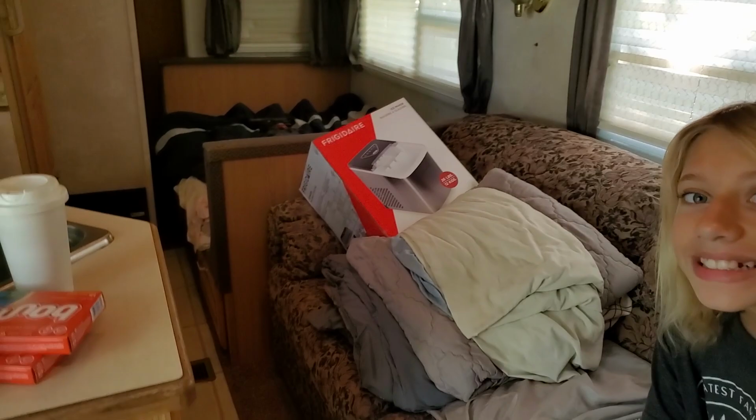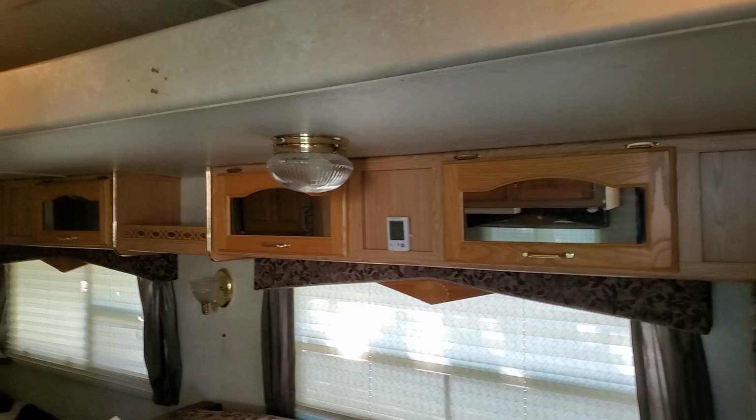Okay, we're going to try to put the slide out. You want to hit the button, Ella? Just get ready for Dad to yell and panic if something goes wrong. So hold on, yep. Boy, here it goes. All right, that's it.